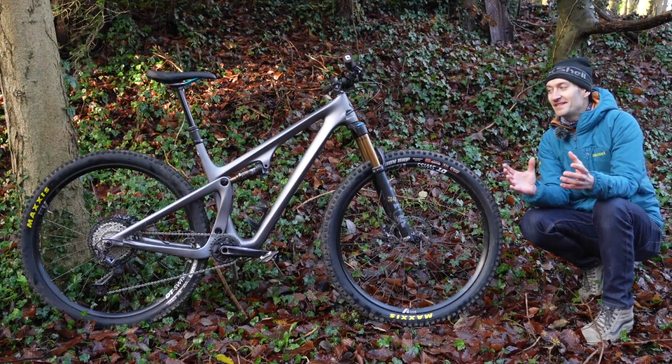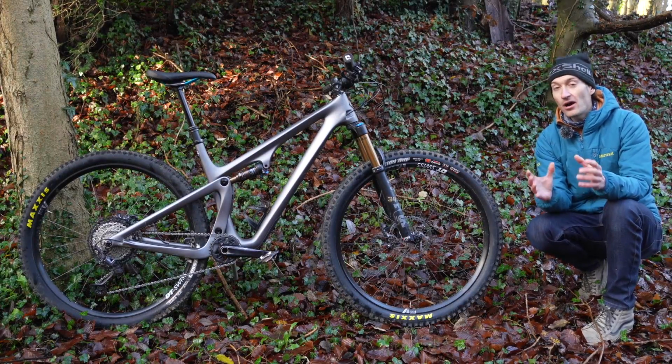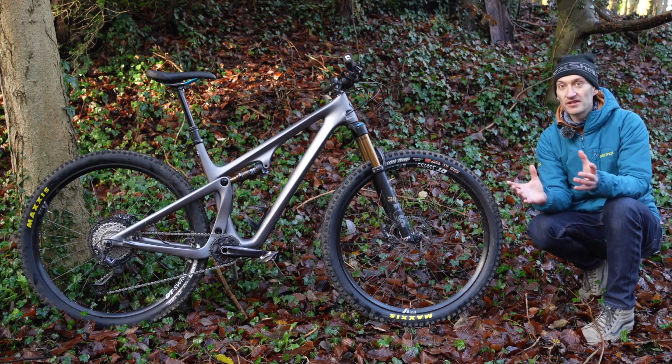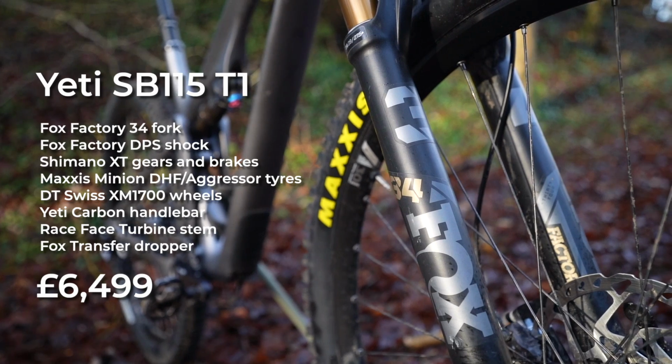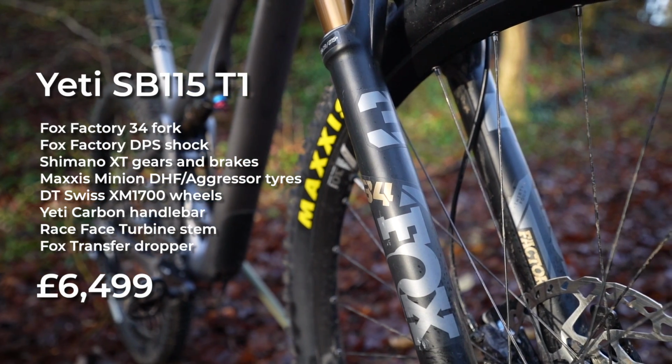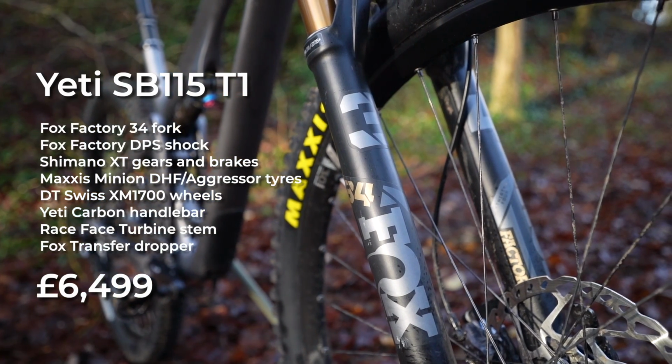Buying a Yeti isn't an economical choice. They are a premium bike brand and the prices reflect that. You get good kit on a bike for the most part, but there are bike brands that offer this sort of level of equipment for much less money.